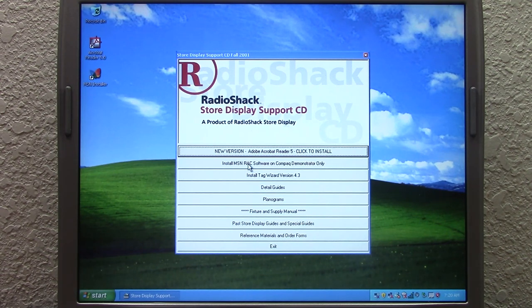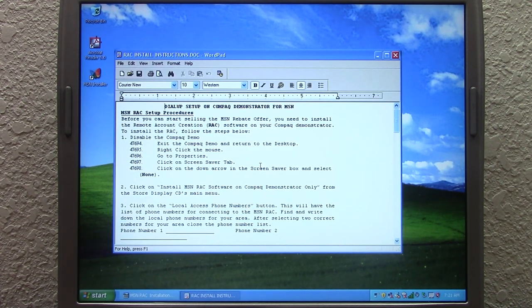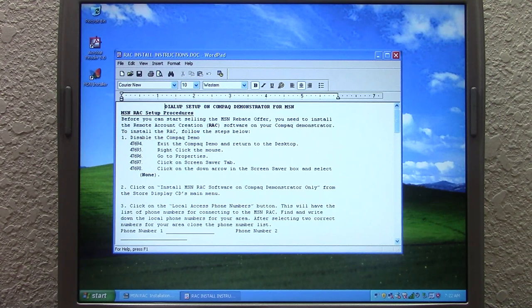I don't even know what MSN RAC software is. Maybe remote access control? I don't know. Local access phone numbers, I'm guessing. Oh, dial-up RAC software. Okay, MSN RAC instructions. Before you can start selling the MSN rebate offer, you have to install the remote account creation software. Okay, so this would be to sell MSN to people, I guess, and there was a rebate offer at the time. So this is what RadioShack employees would use to sell MSN to people.